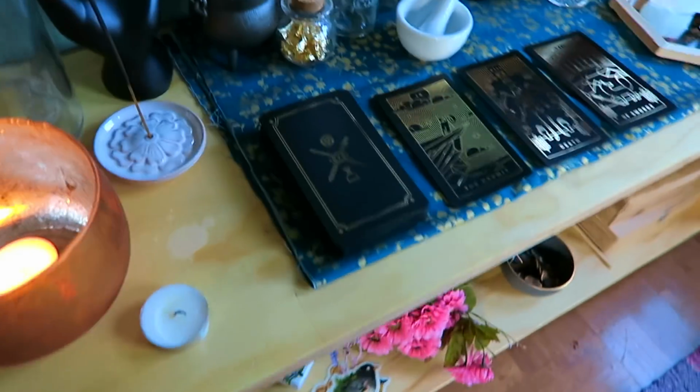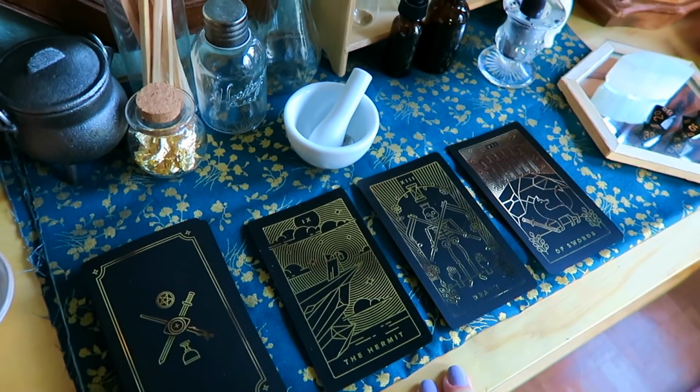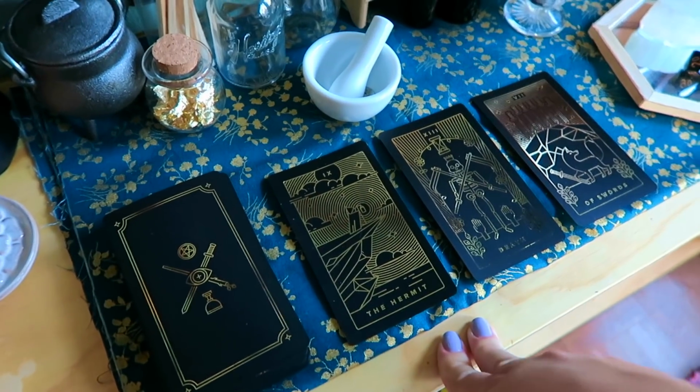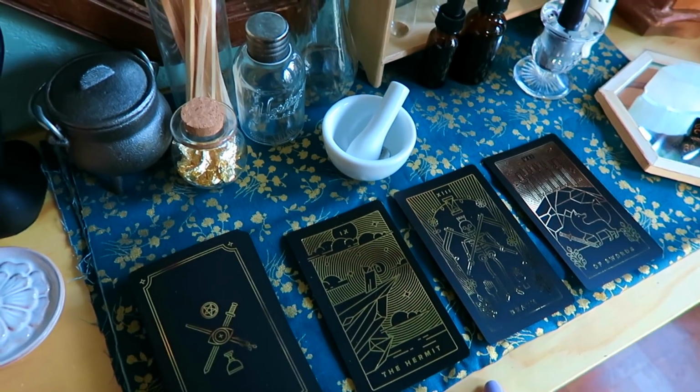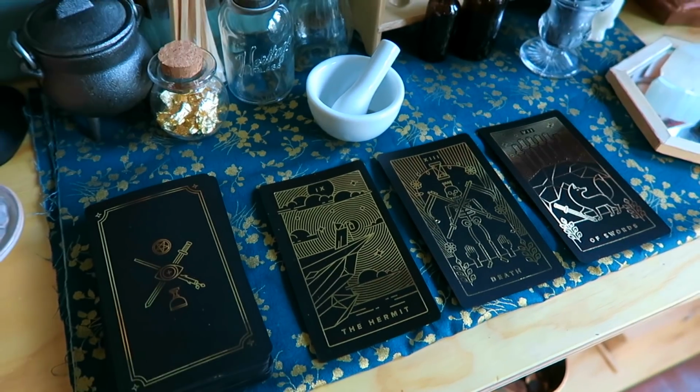Right here I have the Golden Thread Tarot card deck, and it's gorgeous. I really love it. I don't really know how to read tarot cards yet. I'm learning slowly, but I think they're really interesting. I'd like to make my own tarot deck one day.